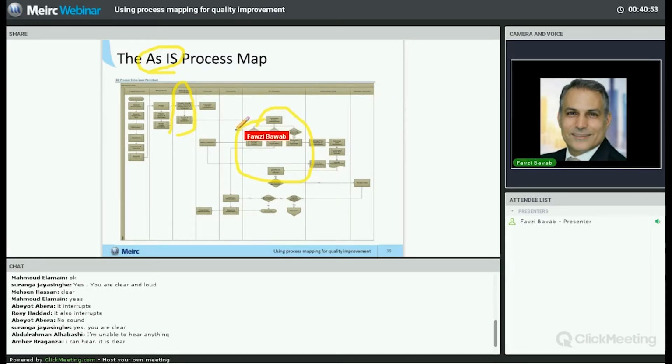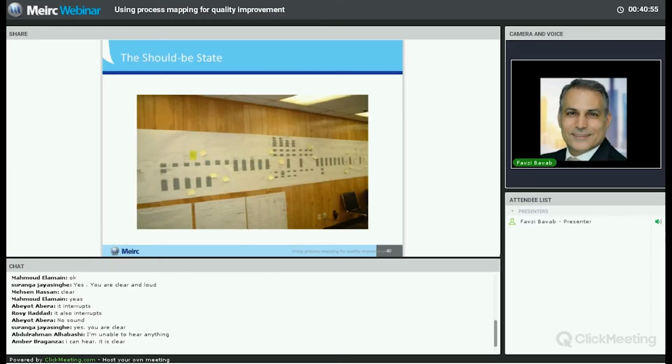This is how we read it, or how we got it from the users when we did the exercise. The second thing we want to do after this exercise is to create something called what it should be, which basically will be the improvement from the as is to the suggested or should be. This is where you engage the stakeholders and the management to get approvals on the new process and then change all relevant procedures. Fun, engaging, team-based.